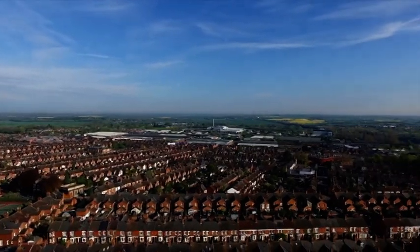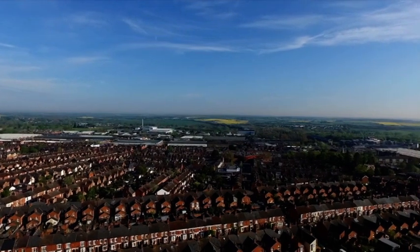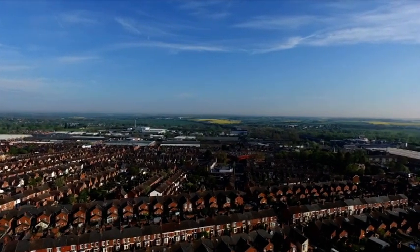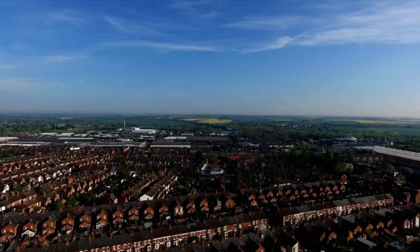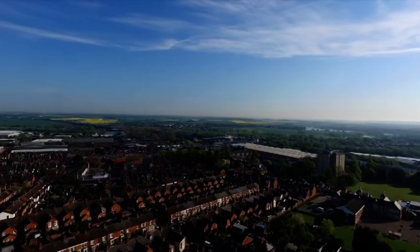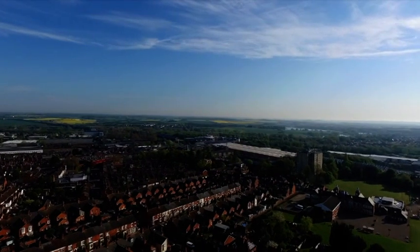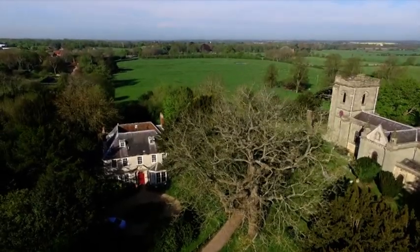In this presentation, we want to show you what you won't be seeing on your judge's tour around the Wolverton and Greenleys Town Council area this year. We hope that it will help to give you a fuller picture of our through the year Britain in Bloom related activities. But first, let's give you a picture of our place.